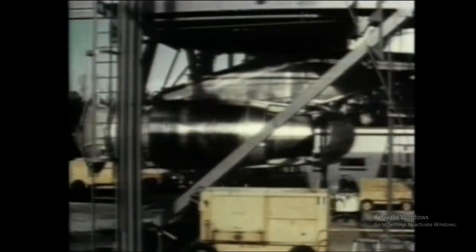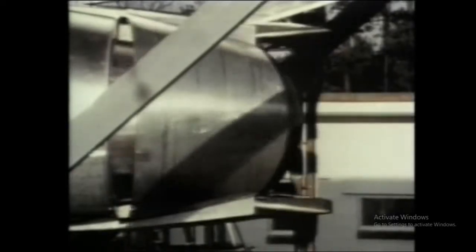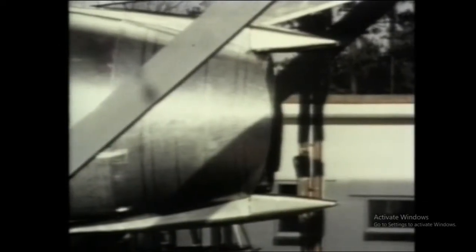The four huge jet engines had a reverse thrust of 40% to assist landing on short runways. In fact, the C-141 was the first jet transporter.